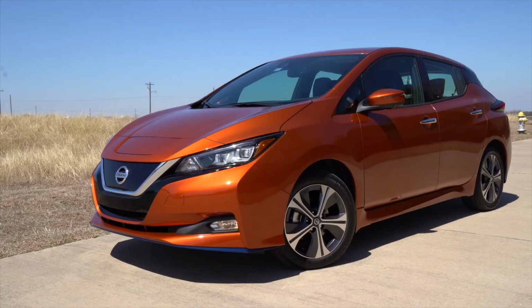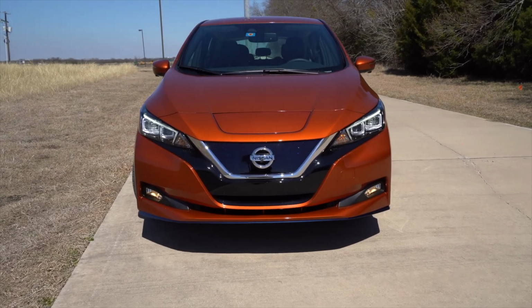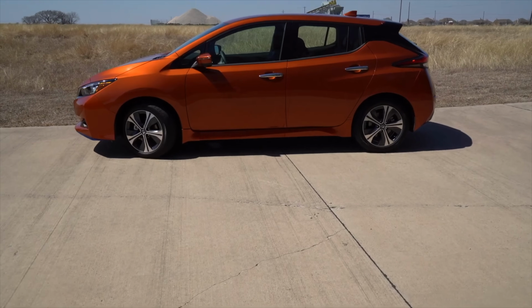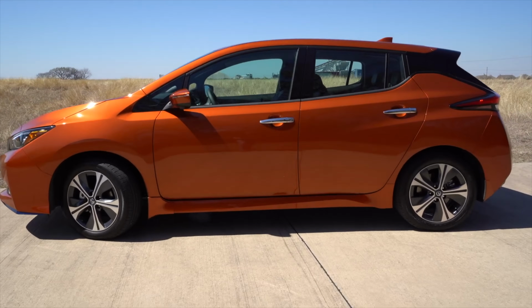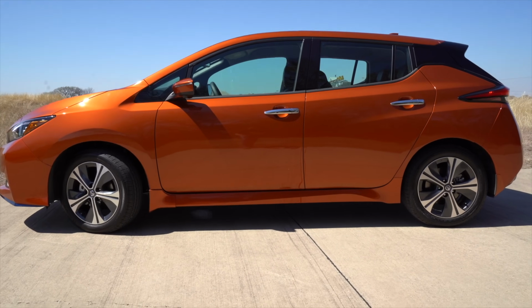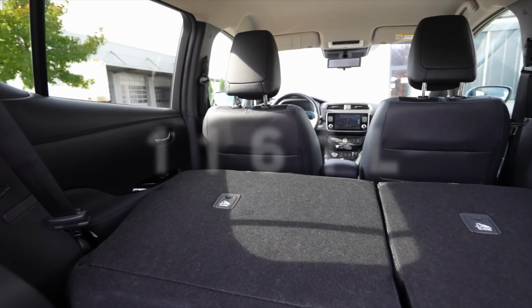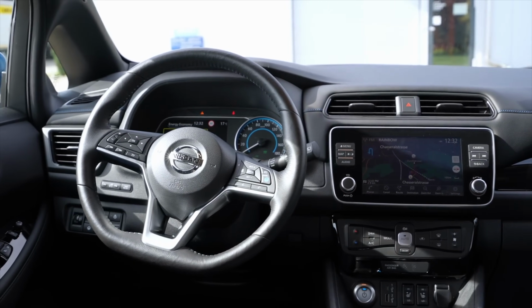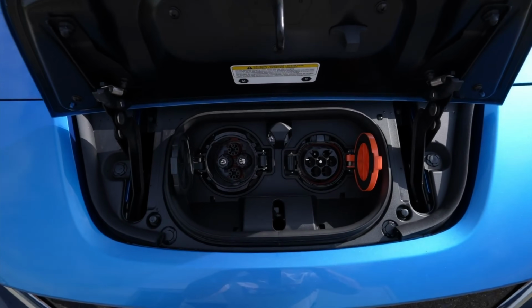Until the Tesla Model 3 came along, the Nissan Leaf was actually the most popular all-electric vehicle for years, so it's had a long, successful run. It's a 5-door compact hatchback, but it's still quite roomy on the inside. It won't impress you with its acceleration compared to other EVs on this list, but it makes for a great commuter car with a 62 kilowatt-hour battery that results in about 108 combined miles per gallon equivalent. Now, the biggest disappointment with the Nissan Leaf for me personally is the charging port that they use.